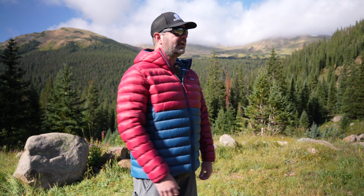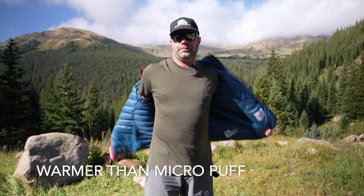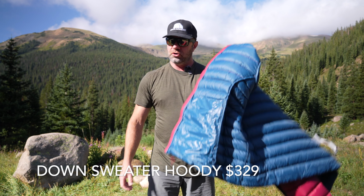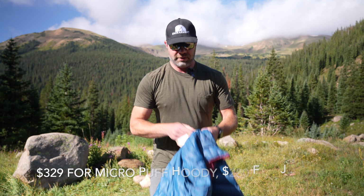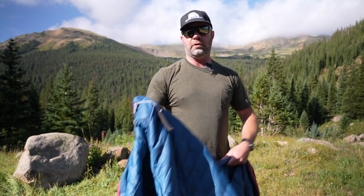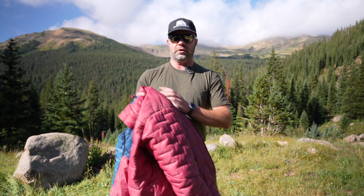Similar layout, the length is ideal. It's just a fantastic fit. And like I said, for the third time now, it's warmer than the Micro Puff. Both are fantastic. Both are awesome. This one's 329, I believe. This one is 280. Again, they're both samples sent over by Patagonia ahead of the launch. So I've been testing them quite extensively. Especially the Micro Puff, I've had it for an additional month past the Down Sweater, and they're both fantastic.